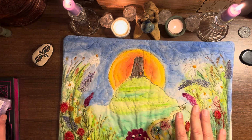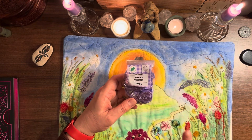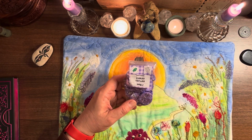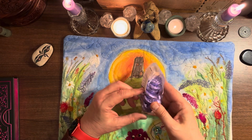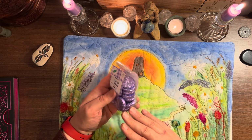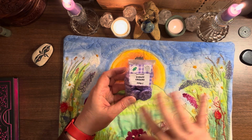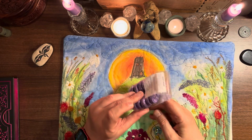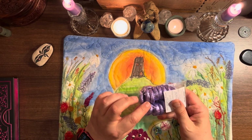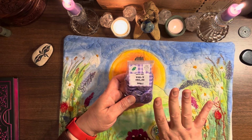So you heard me mention there was an old-fashioned sweet shop. Violet creams are my all-time favourite confectionery. I love them, and I always pick some up wherever I find them because they're not that easy to come by. In fact, of all the cream range, this was the last packet, and there was tons of all the others because they are quite rare and quite popular. But Violet creams to die for.